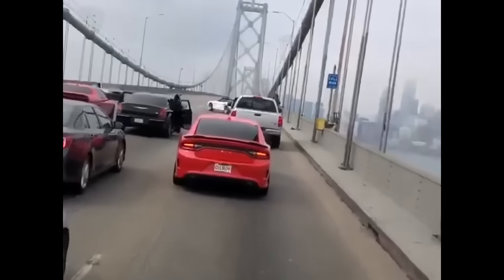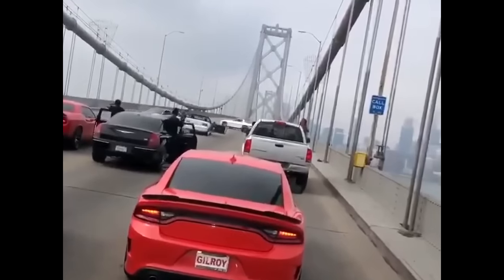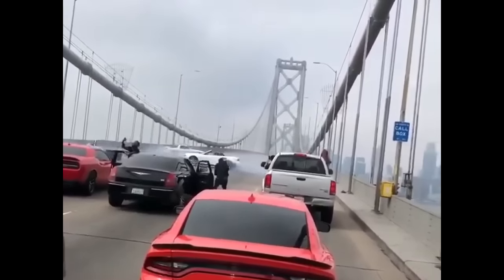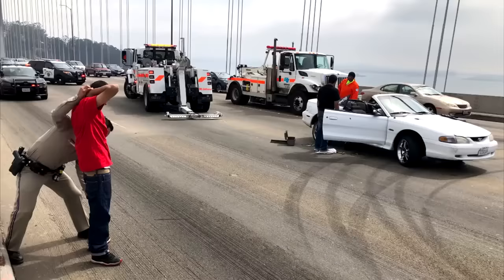These people in California blocked off traffic on a bridge so they could do some stunts. They were arrested a few minutes later.